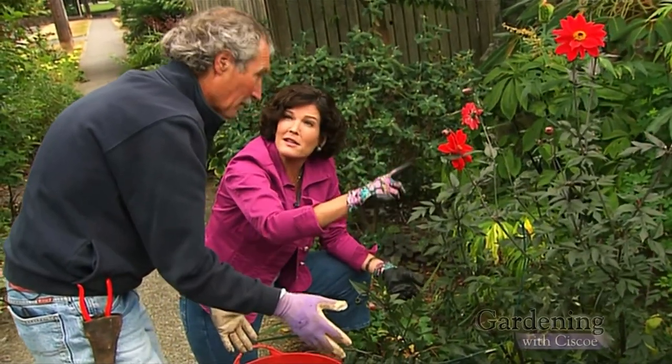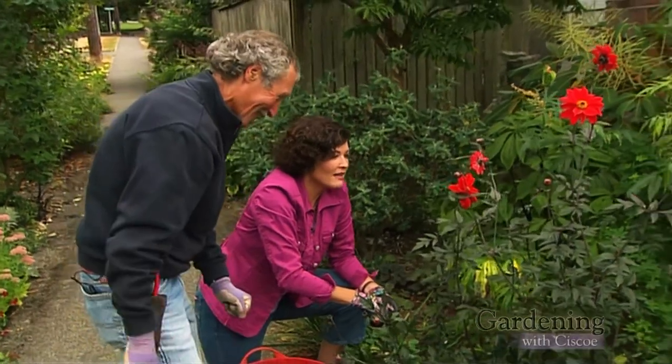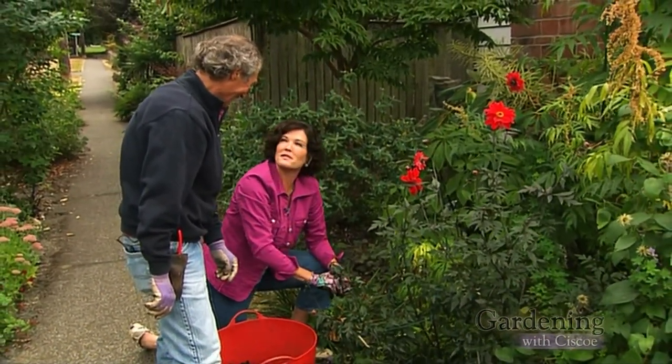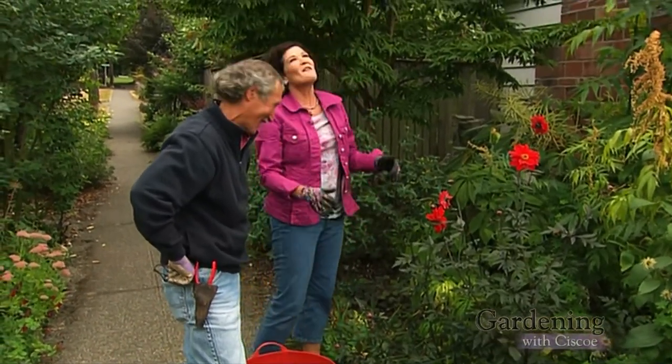And again, with dahlias, the more you cut, the more they bloom. Make bouquets. Love it. That way, you never know, we could be whistling, "We Wish You a Merry Christmas," and seeing our dahlias. Well, or maybe not. I kind of doubt that one. Well, you can always hope.